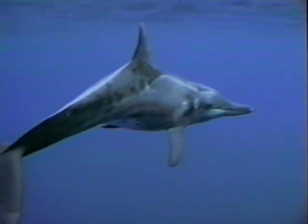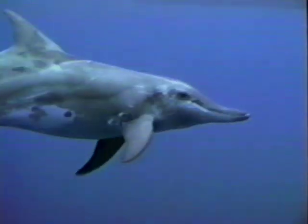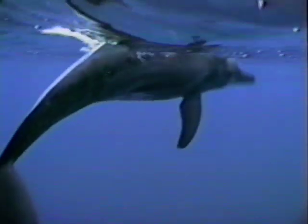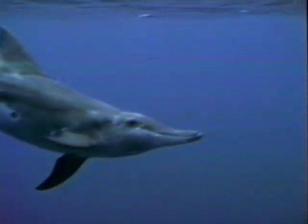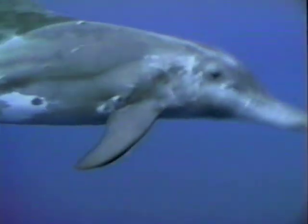These medium-sized dolphins are from 7.5 to 9 feet long and may weigh as much as 350 pounds. They feed on fish, pelagic octopus, and squid. Herds of 2 or 3 to several hundred rough-toothed dolphins roam the tropical and temperate seas of the world.